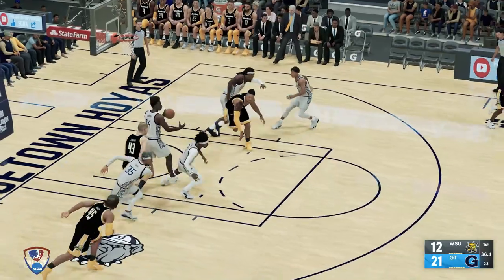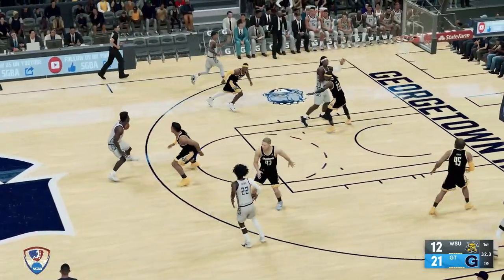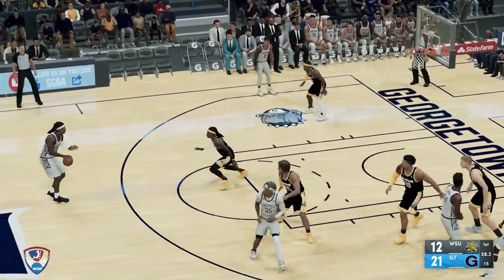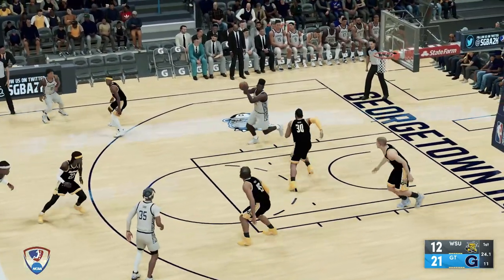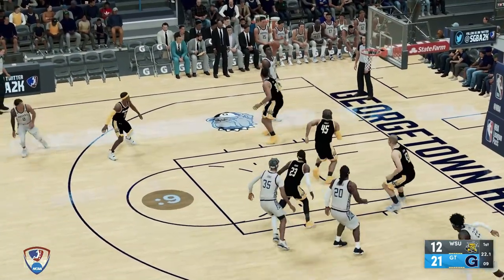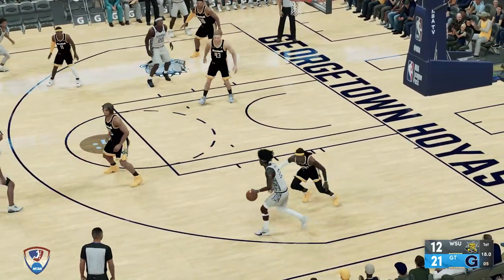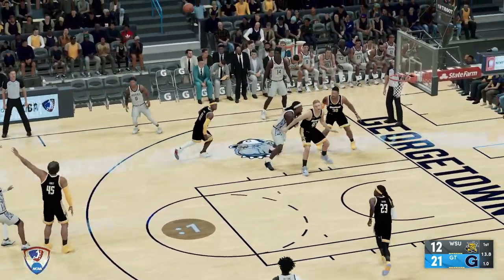21-12, and another miss by the Wichita State Shockers. It's 21-12. They might get shot tonight by the Georgetown Hoyas. The Hoyas pulling it out. They got about 10 seconds on the shot clock here. Nice pass to Jimmy. Jimmy's going to shoot his shot. He's blocked by Alvin Mack. Nice job by Alvin. AJ Turk kicks it around.